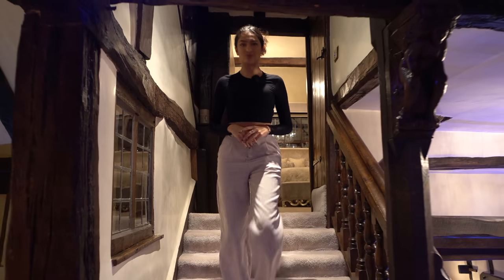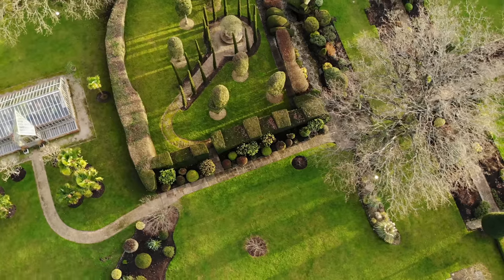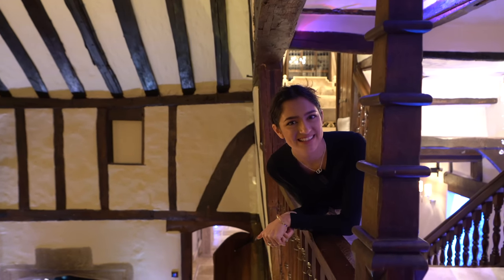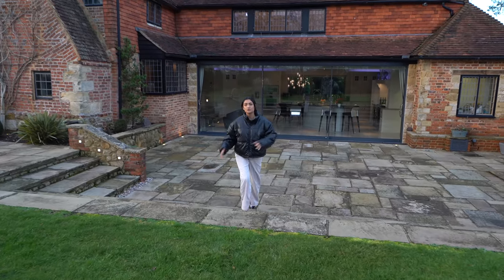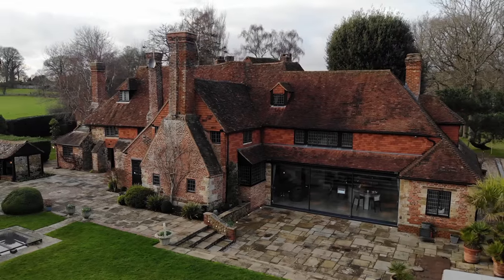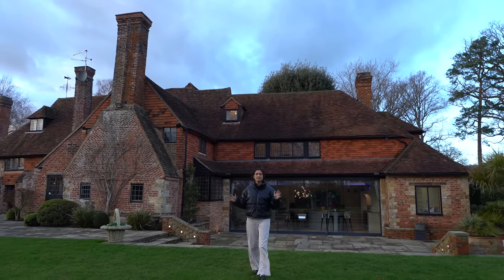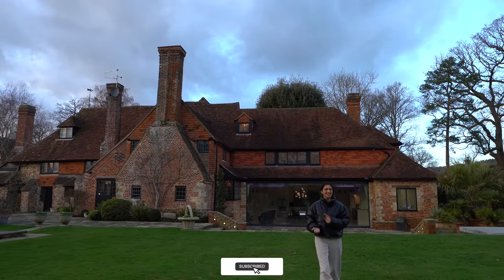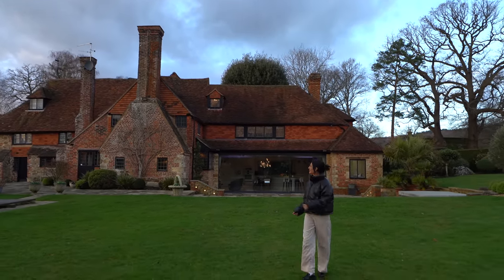So that is the bedrooms all completed. We're now going to take you outside into the 4.3 acres of grounds and show you the incredible gardens. Let's go. So we've just come out the doors from the kitchen. We've got a nice patio area here with a semi-sunken hot tub, but you're going to have a really nice view of the house from the back as we make our way further into the gardens. We're so excited to explore, aren't we, Tom? So much land here.